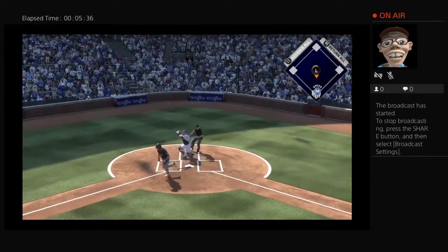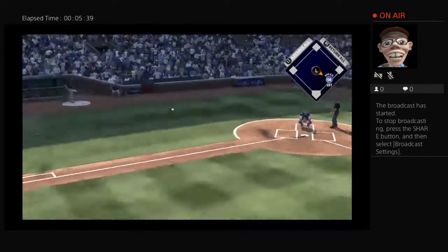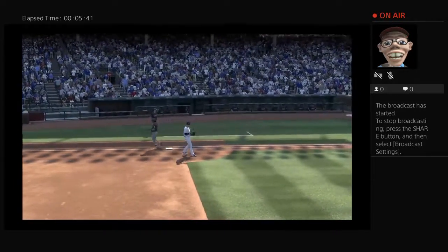Nasty breaking ball swung on in the dirt. Schwarber finds it, and the throw is there to record the first out.